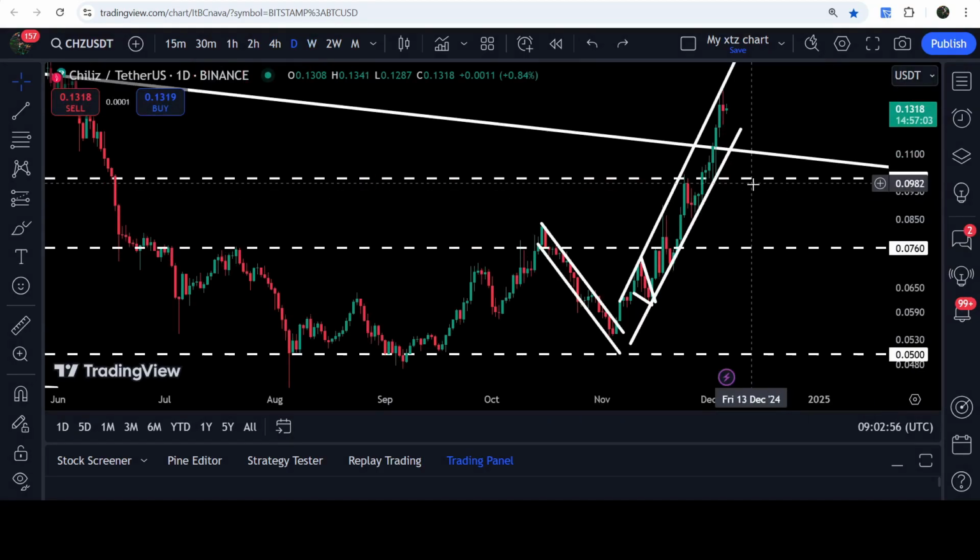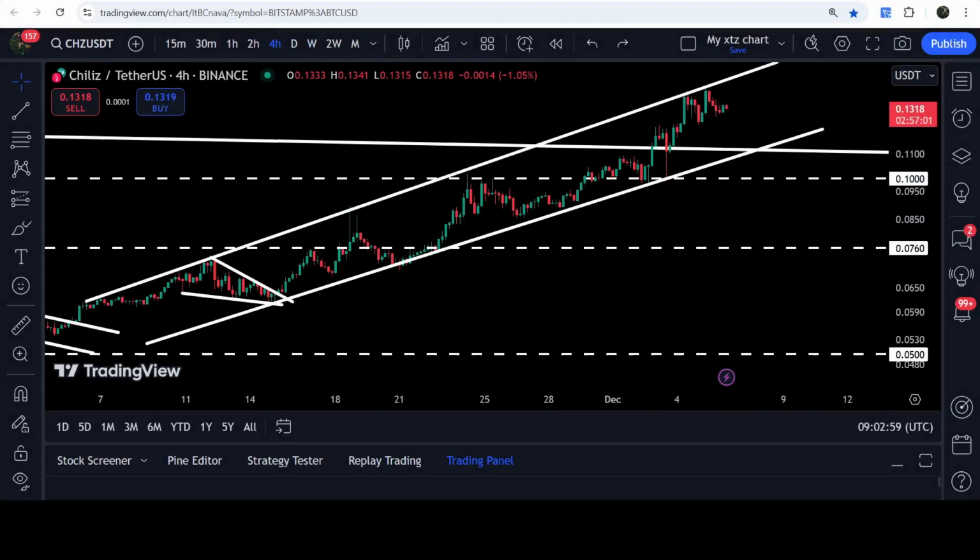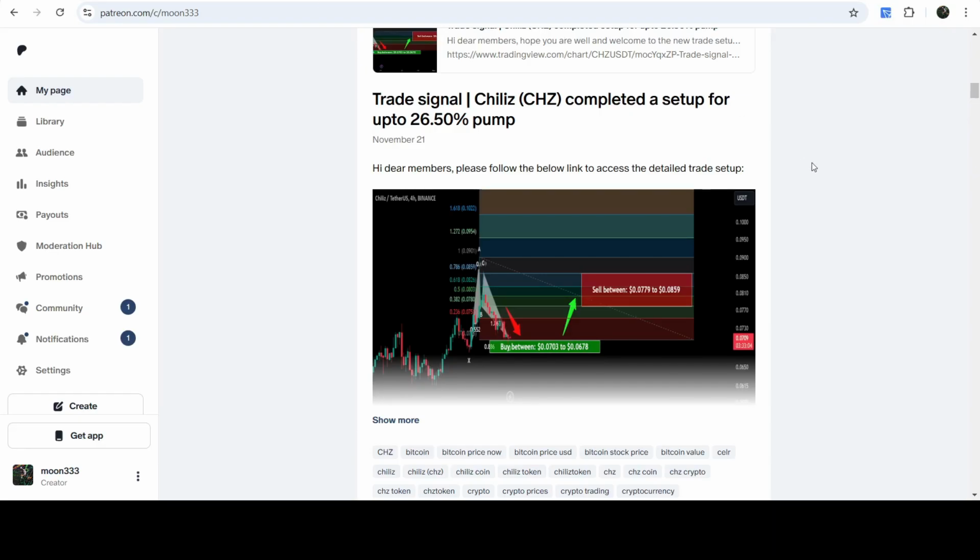And in today's video, we will analyze this move. And I would also like to share with you my most recent trade signal for Chiliz that I shared a few days ago on 21st of November 2024 with my members. And so far, this signal has produced almost 104%, very massive rally.